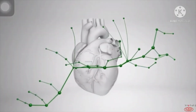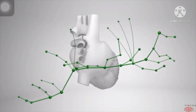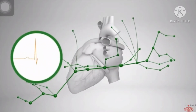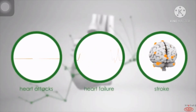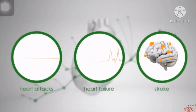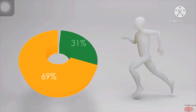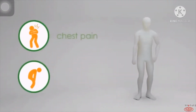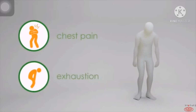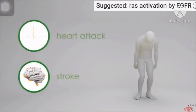Cardiovascular disease, or CVD, refers to a variety of problems with the heart or blood vessels, including heart attacks, heart failure, and stroke. Together, they are the #1 cause of death globally, estimated at nearly 18 million deaths in 2015 and rising. Initial symptoms such as unexplained chest pains or exhaustion after only moderate physical exertion are frequently ignored, and thus many patients are only treated after suffering a heart attack or stroke.